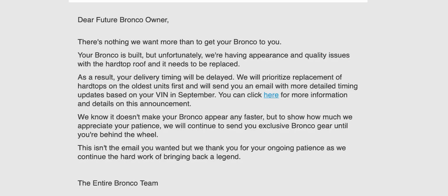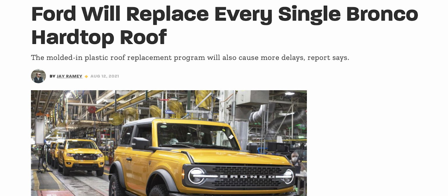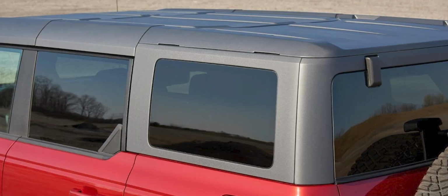This was when they realized that the molded in color hardtops were now starting to delaminate. Big deal, big problem. A lot of hardtops were ordered and these hardtops were not holding together. So they were scrapping the entire batch of hardtops and making all new hardtops. So all of you, including me, who had ordered their Broncos with a hardtop were now put on the back burner. And I don't mean that in a disrespectful way from Ford.